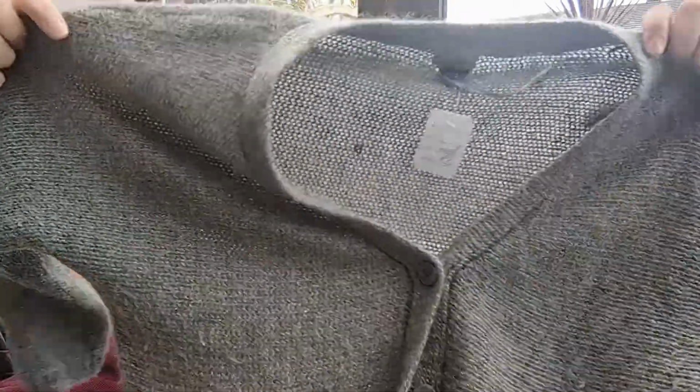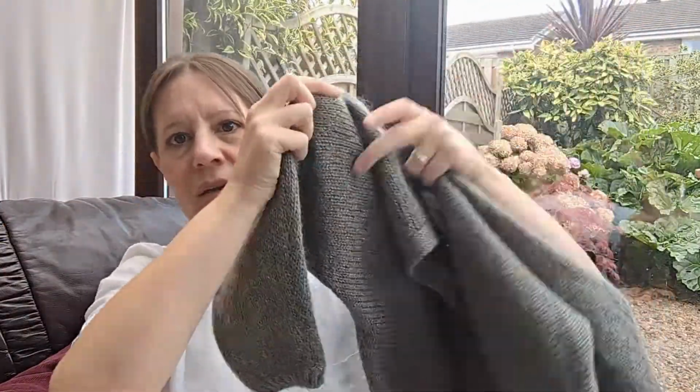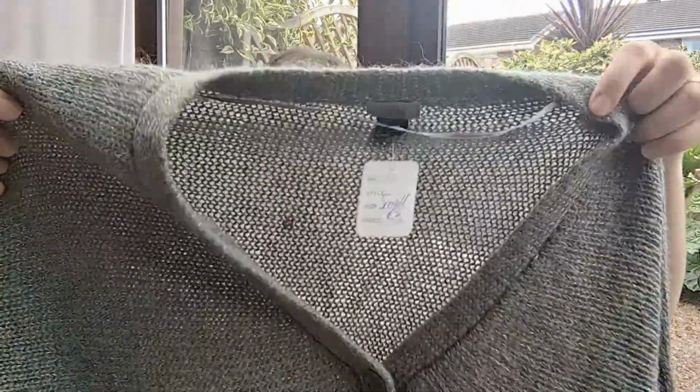So it's knitted and it's got a lovely, you might be able to see it a little bit, like a gold thread running through it as well. And it's lovely and soft. And it's a nice button-up cardigan, 3/4 length sleeve.